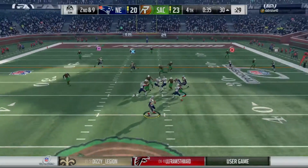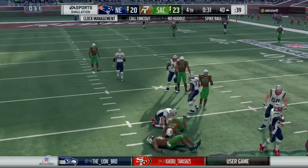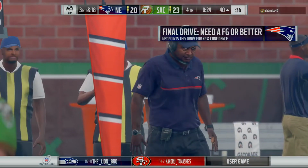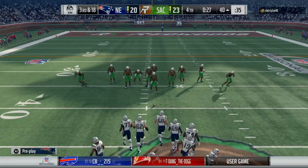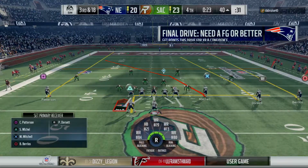Back to throw, and he can't get a throw away. He's taken down. Yannick Ngakoue in there to take him down, and the clock will roll. Let's see what they draw up here. 3rd and long following the sack of Trubisky.